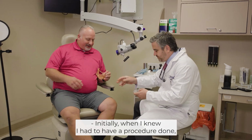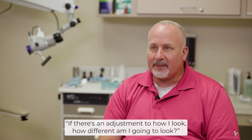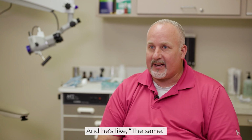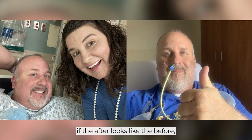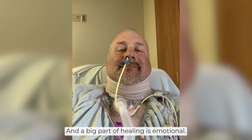Initially, when I knew I had to have the procedure done, one of the questions I asked Dr. Spector is, if there's an adjustment to how I look, how different am I gonna look? And he's like, the same. When you have a major thing like this happen, if the after looks like the before, that's a big thing. And a big part of healing is emotional.